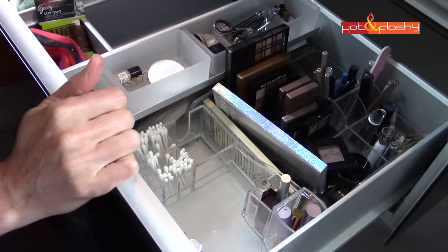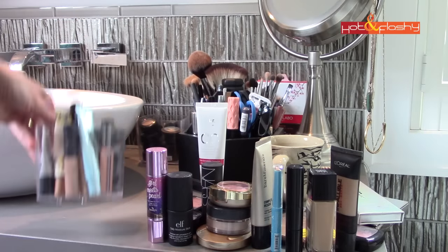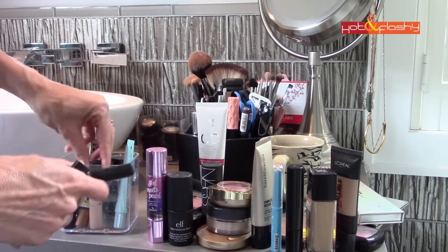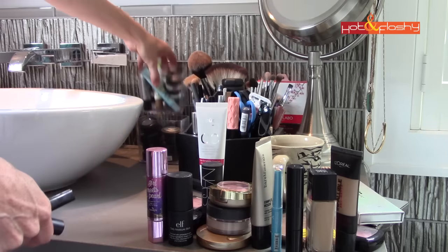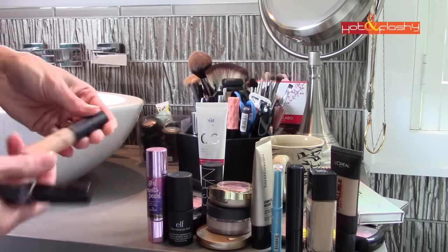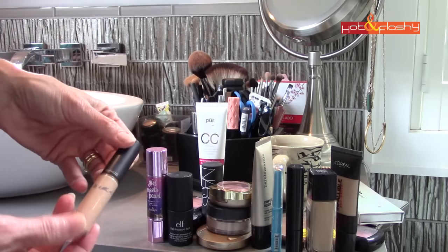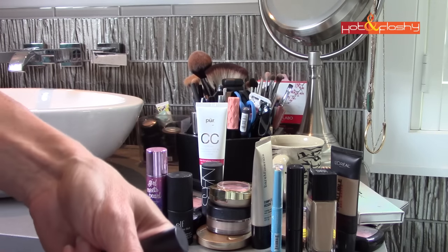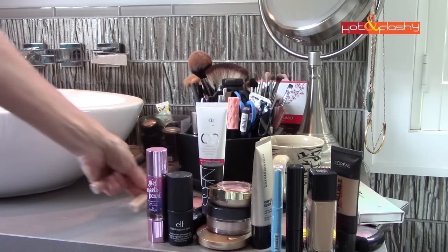And that's it for the drawer. And then back here in this little clear guy, I do have a couple of face things. I think I just have three concealers. And that's it. The rest is eye stuff. So that'll be in the eye video. But this is the concealer that I've been using most lately, so I'm keeping that. That's the MAC Moisture Cover Select. And then this one is Maybelline Fit Me. I don't love it. I think that's going in the giveaway pile.